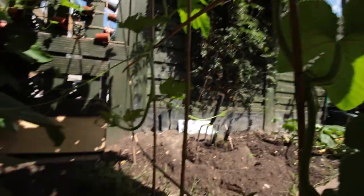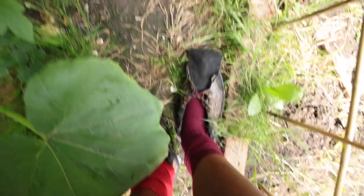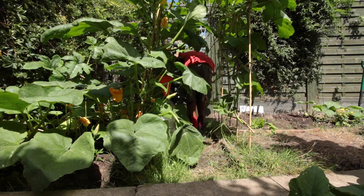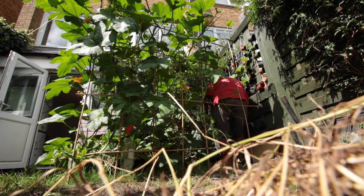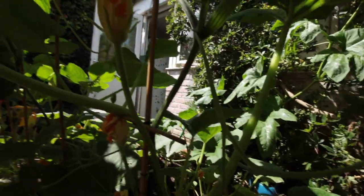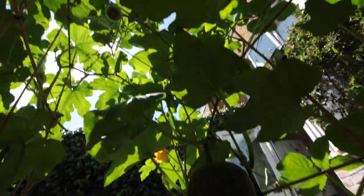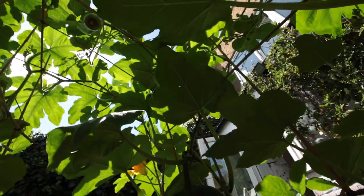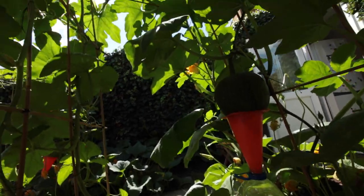But anyway, let's go down the end, down this little channel that we've got, the pumpkin channel. It's so nice and green in here, and it shields the sun. So when it's hot, I can actually come and sit in here, be shielded and read or sleep or something.